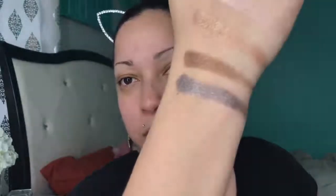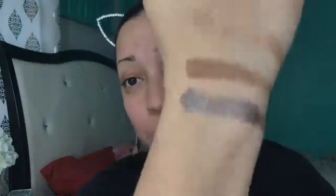Ooh, bitch! That's like a gunmetal! You know what this shadow says to me? It says, can I shoot you? Can I shoot you in the eye? Yes, bitch. Any day you can shoot me in the fucking eye. That shadow, though. Whoa. Look at this.